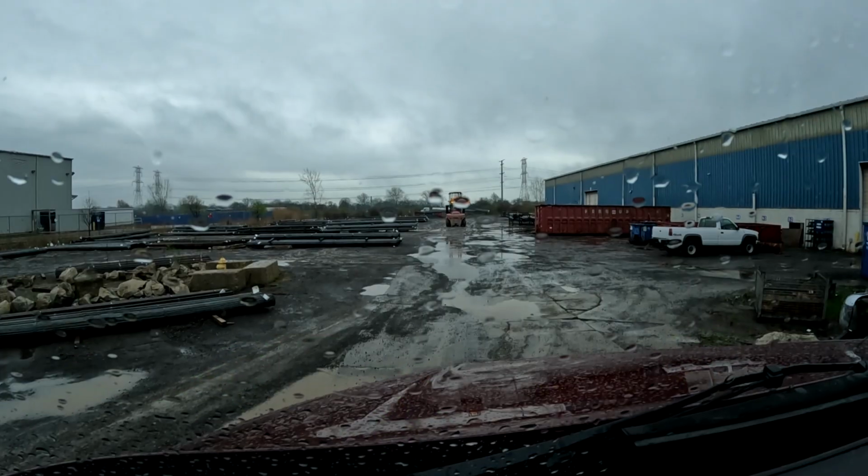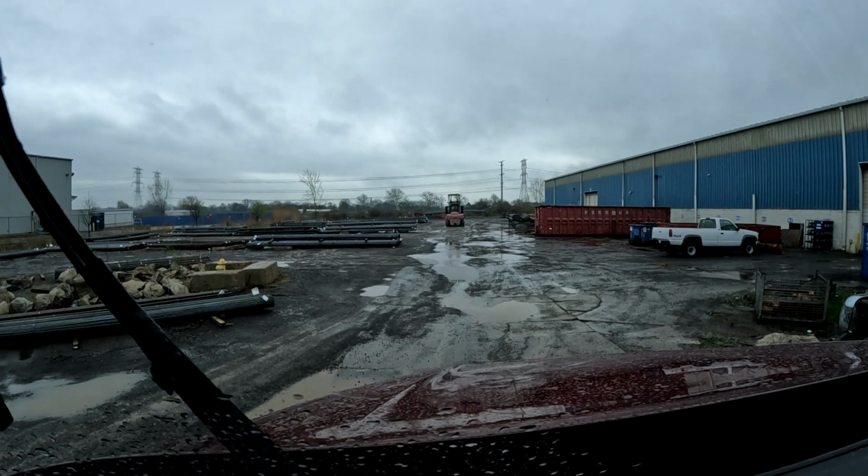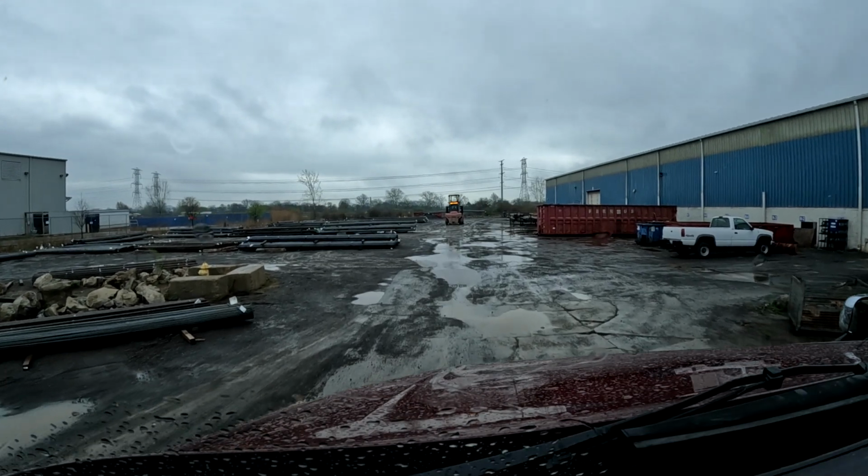Been raining all day. A lot of road work around here. So, anyway, I'll try to show you some of the loading when it's my turn. All right, folks. Forklift guy just motioned me to pull forward.